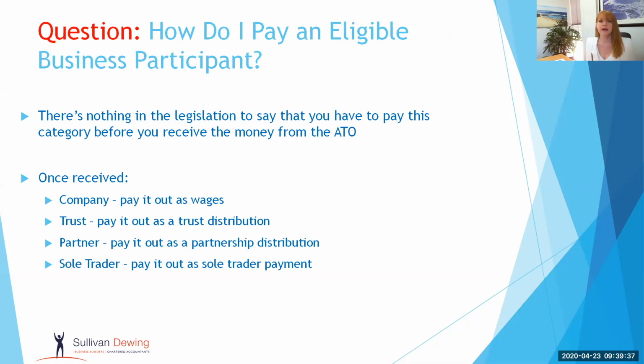Okay, how do I pay an eligible business participant? So, you know, it's quite easy for us to work out how to pay our employees. We just pay them through our payroll functions, through the wages system. But where we have an eligible business participant, somebody that might run their business through a trust and doesn't get wages payments, somebody in a partnership that doesn't get a wages payment, a sole trader that doesn't get a wages payment, a director that just gets a dividend.